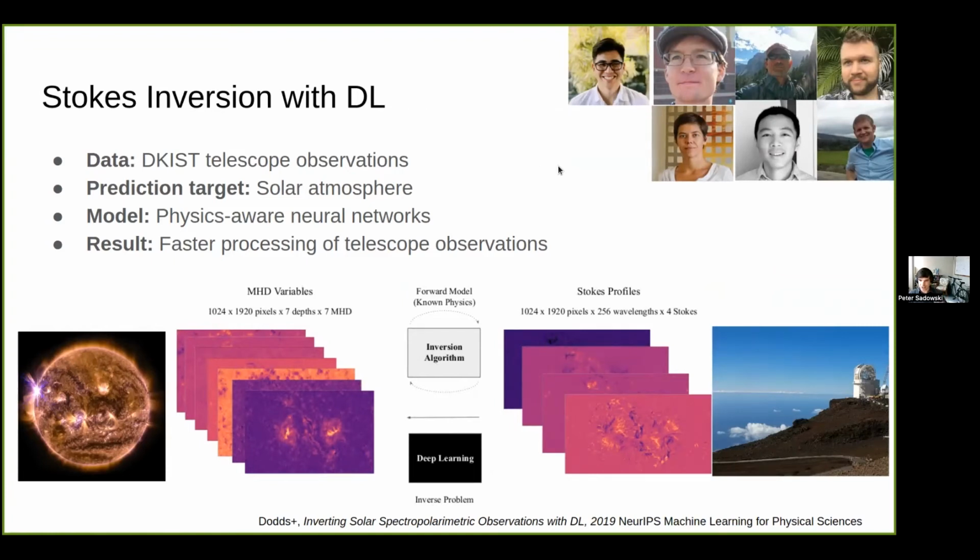The solar atmosphere has this really complicated physical structure with all these magnetic fields. As light passes through those magnetic fields, it gets polarized, and the DKIST telescope is able to measure the polarization of the light. So from this huge data cube of information collected by DKIST, we can try to reconstruct the 3D atmosphere of the sun. The end result of this is going to be faster processing of the telescope observations, so that the astronomers can instantly see what's going on in the atmosphere of the sun, rather than waiting 30 minutes to an hour for this slow computation.